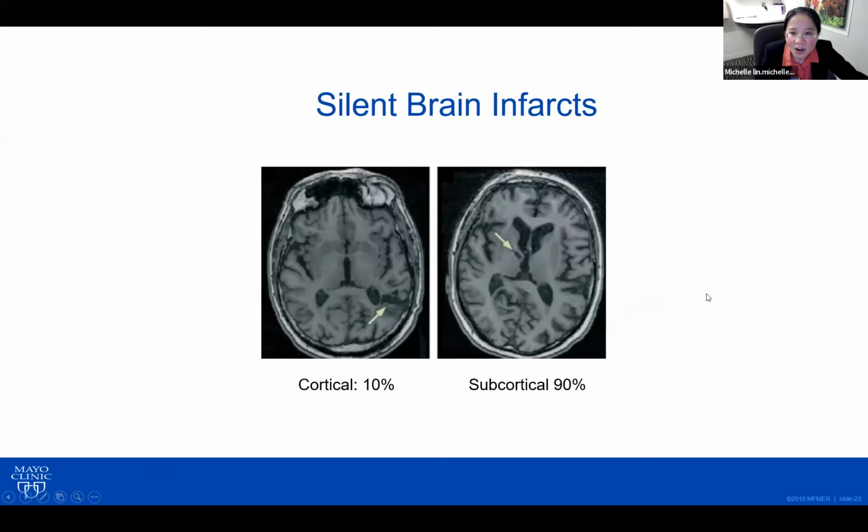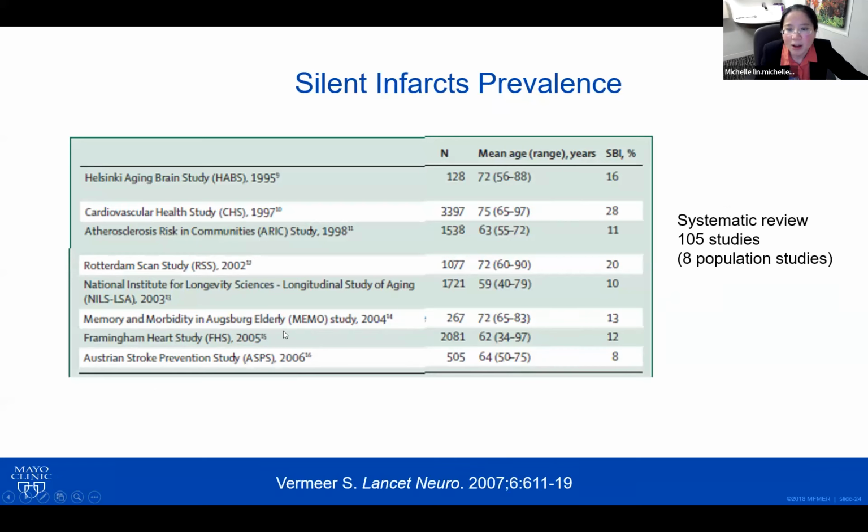What about silent infarct? Shifting gears again, the majority of the silent infarcts are subcortical, 90%, mostly lacunar, and cortical is about 10%. The prevalence of the silent infarcts comes from this systematic review of 105 studies, and 8 of those studies are population-based studies, summarized here in this table. So the prevalence ranges between 8 and 28%.